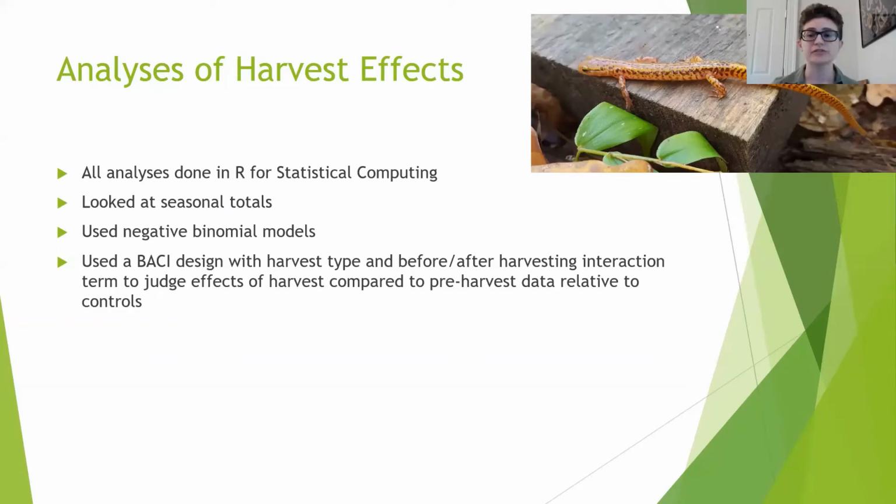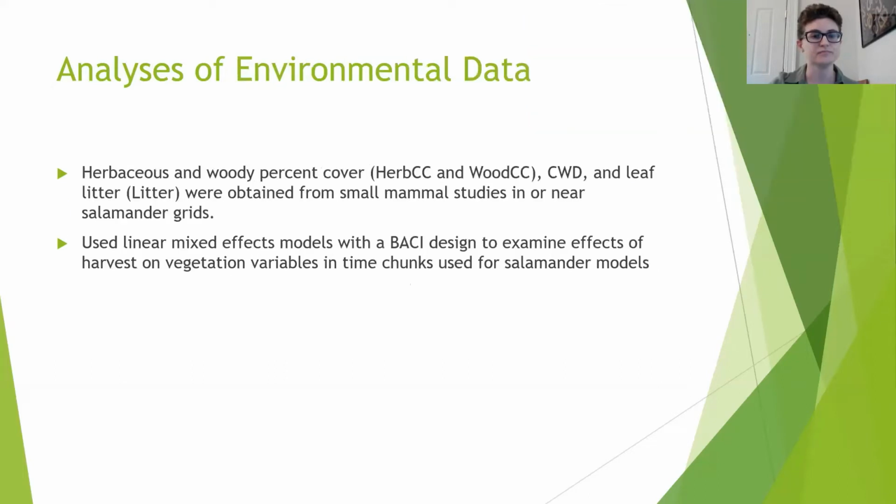Because of the limitations on the BACI design, we split our data into time periods of 0 to 3 years, 4 to 6 years, and 7 to 11 years post-harvest, and also modeled shelterwoods separately due to the different harvest schedule. We also collected and analyzed some environmental data.